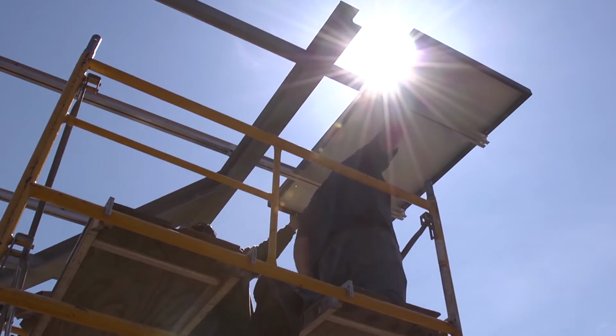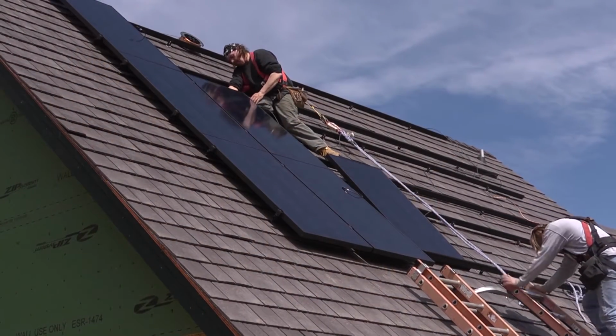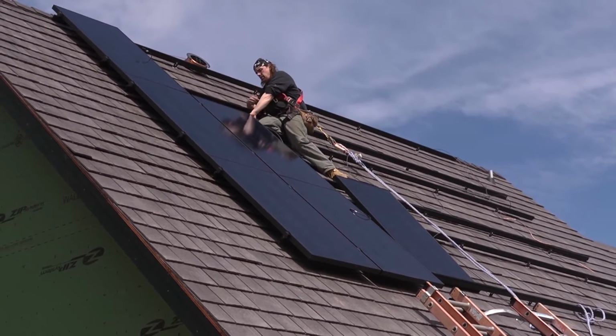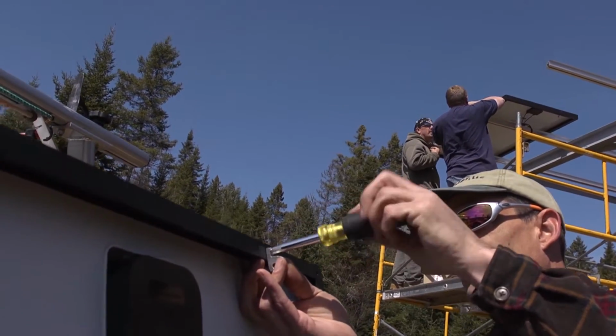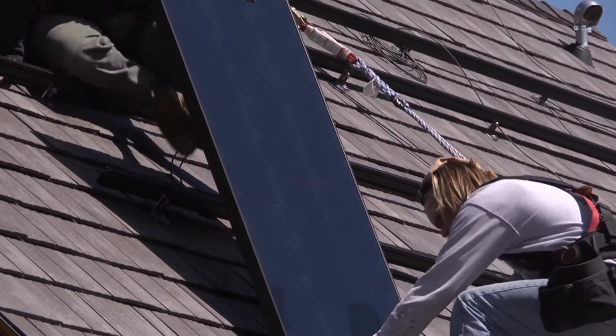So we have photovoltaic, shorthand PV, panels for that. That's an industry that has matured over the last decade or two, and the prices have dropped very substantially. And in most areas there are state and federal subsidies. Right now there's a 30% federal tax incentive for residential photovoltaics.